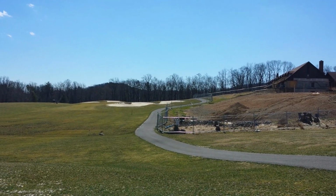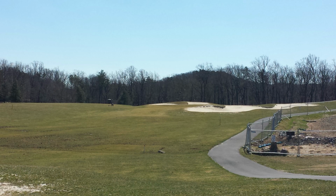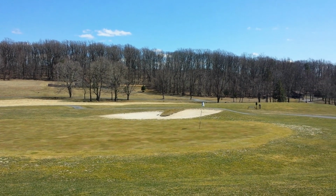Shooting video and talking, I can just cut this all together later. This is the first approach shot. Shot to the left, and it looks like it rolled off the front left corner, but anyway, not too bad.